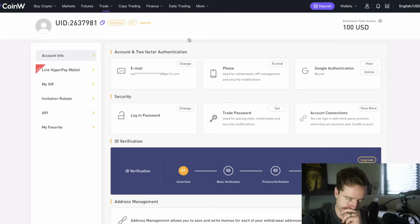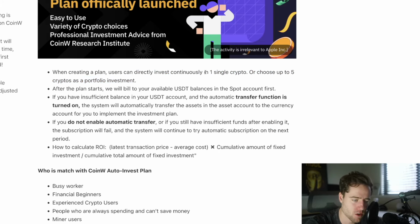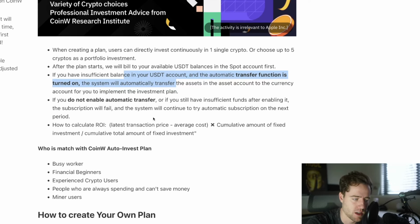Now, something that's really cool, obviously you can trade on leverage on this exchange up to 200x, but they also have features for people that just want to dollar cost average. For example, this is the CoinW Auto Invest Plan. This is something that a lot of people use. You can invest in one single crypto or choose up to 5 cryptos as an investment portfolio. After the plan starts, they use the available USDT balances in the spot account first, and from there they start using the automatic transfer function if it's turned on.